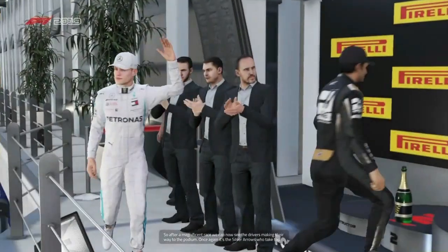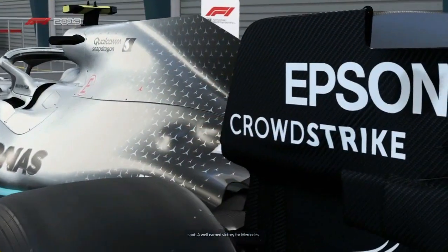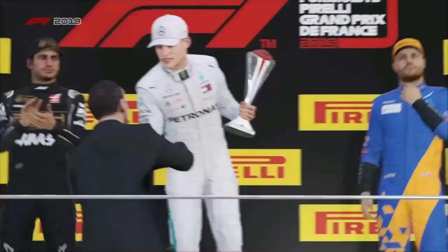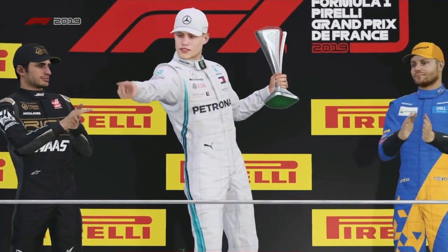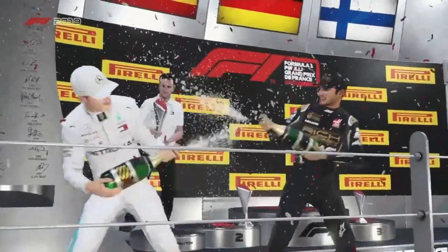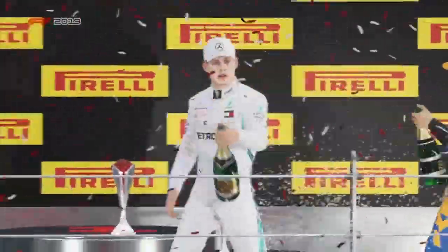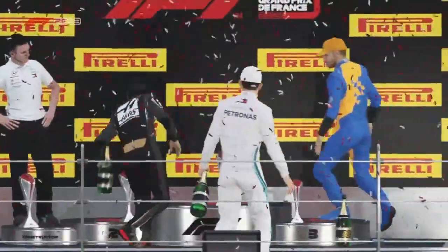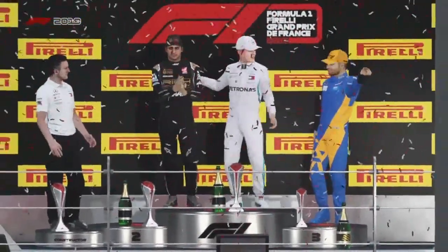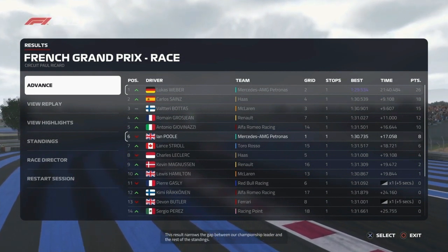So after a magnificent race, we can now see the drivers making their way to the podium. Once again, it's the Silver Arrows who take top spot, a well-earned victory for Mercedes. Let's see how the driver standings have changed. This result narrows the gap between our championship leader and the rest of the standings.